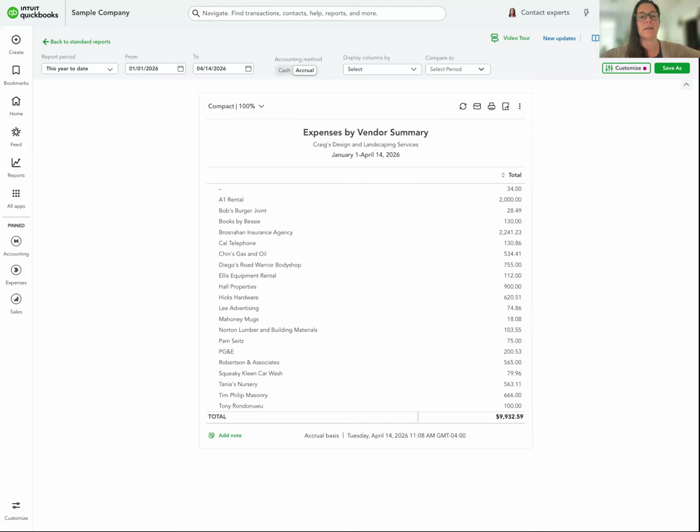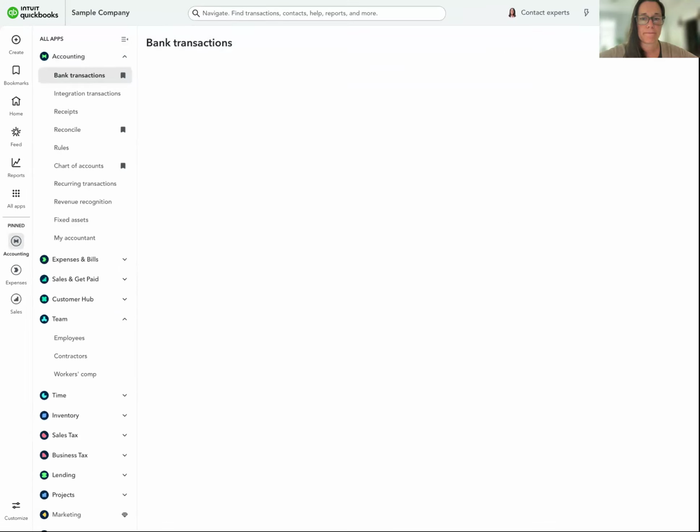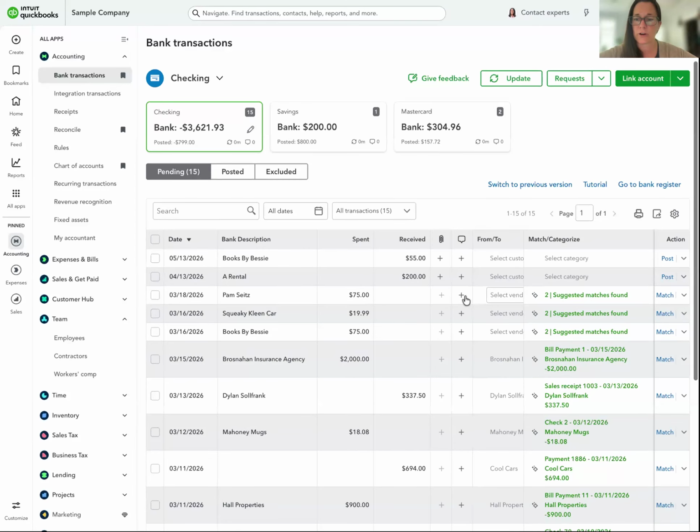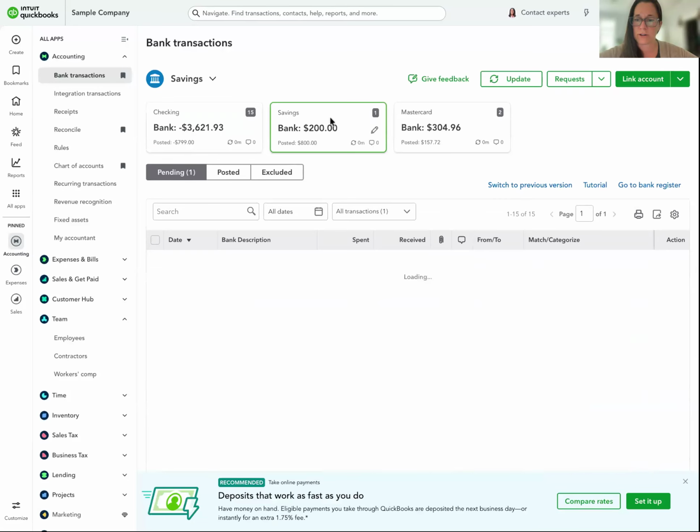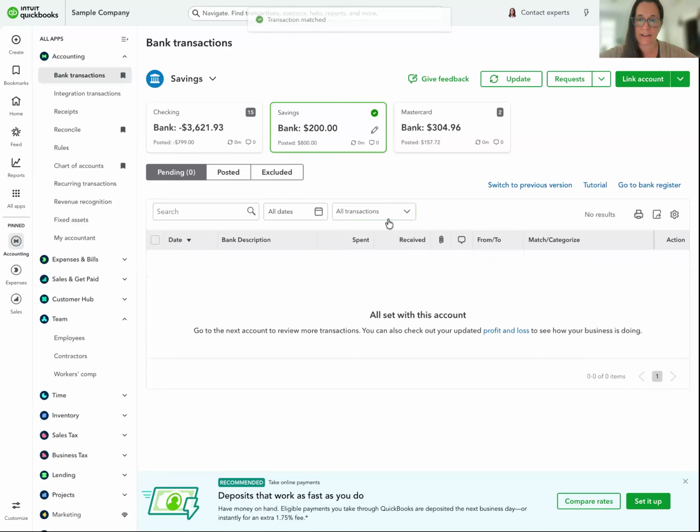So you'll log in, and the first thing you need to do is categorize all of your expenses. So either go to your bookmarks or accounting, bank transactions. All right, and your job is to categorize all of these, right? Get them all in. I'm going to categorize this savings because the next step is to reconcile. Once all of these are done, you can see that green check mark now, right? That's what we want to see. That means everything's up to date.